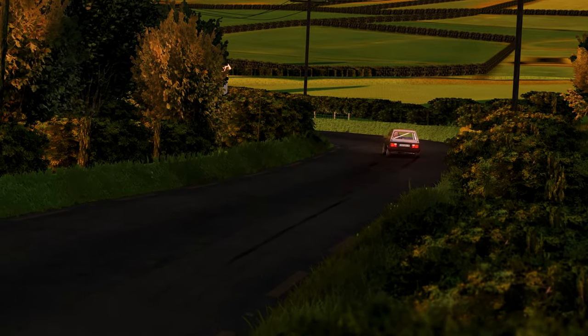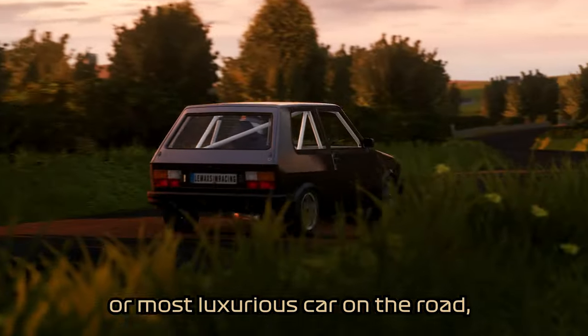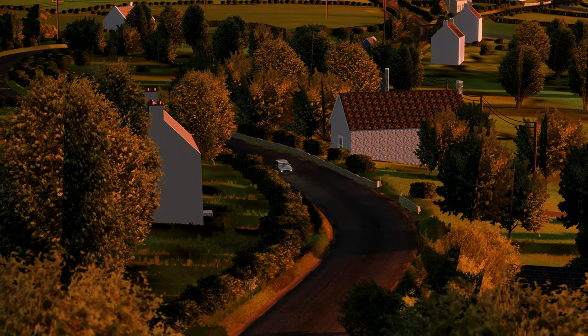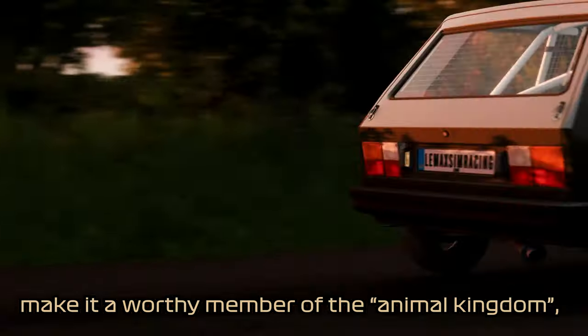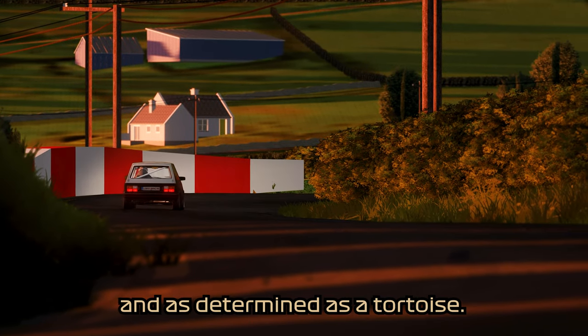In conclusion, the Yugo may not be the fastest or most luxurious car on the road, but it is a remarkable example of a budget-oriented vehicle that has left its mark on automotive history. Its practicality and affordability make it a worthy member of the animal kingdom, as frugal as a shrew and as determined as a tortoise.